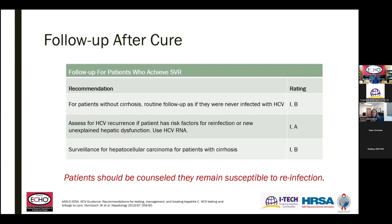For people who have cirrhosis prior to treatment, we do recommend ongoing liver cancer screening with ultrasound and AFP levels every 6 months because the risk of liver cancer does persist beyond hepatitis C cure. And then finally, patients should be counseled that the hepatitis C antibody is not protective and they do remain susceptible to reinfection.